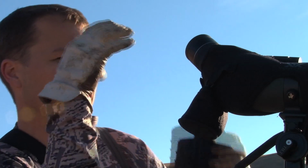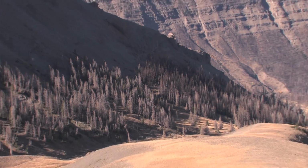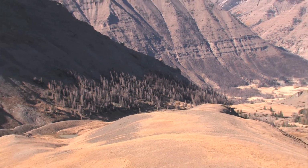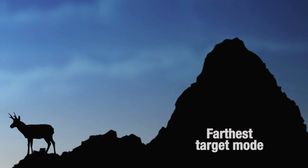The tripod and the tripod head will also allow us to apply a couple other techniques to help us in tough situations. If your rangefinder has gating technology, that's a very simple way for us to distinguish between our target and our terrain and get more accurate readings. Gating technology would be a closest or farthest target mode.